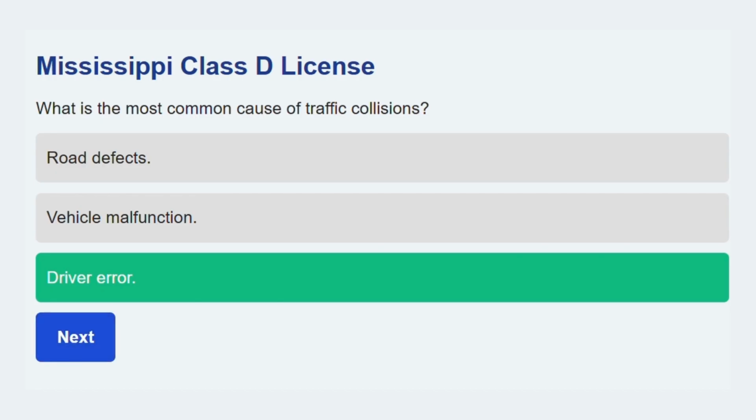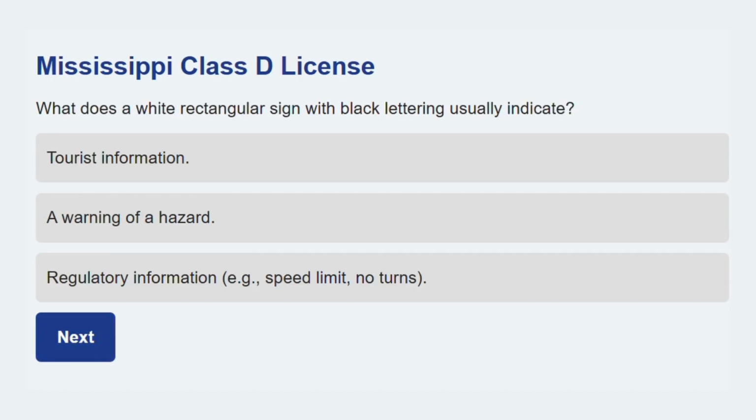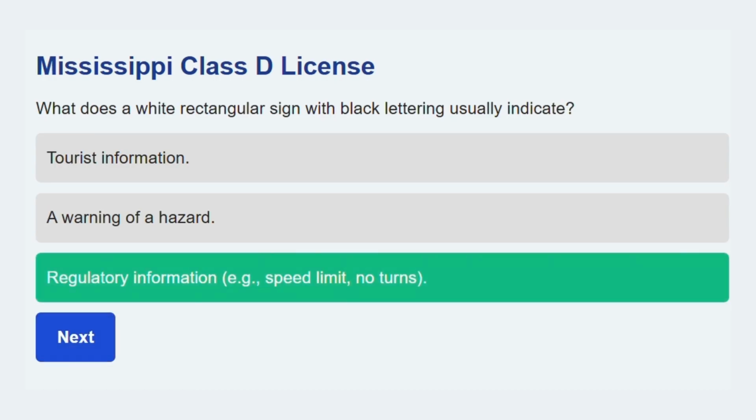Moving on to this, what color are warning signs? Yellow. Yellow signs always indicate a warning. All right, let's see. What is the most common cause of traffic collisions? Driver error. Most accidents are preventable.